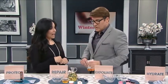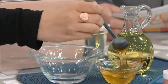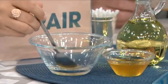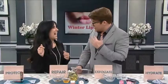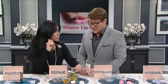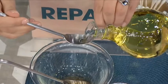You can make it yourself. Let's talk about that formula. This one's a super fun one too, because we're using super humectant, hydrating, natural antibacterial honey. I like all your recipes because I feel like I don't have to eat dinner. I can just do this, put them on, and I'm going to be full by the end of it. That's exactly it. So with this one, you want to do a 2-to-1 ratio. So 1 teaspoon of honey to half a teaspoon of olive oil.